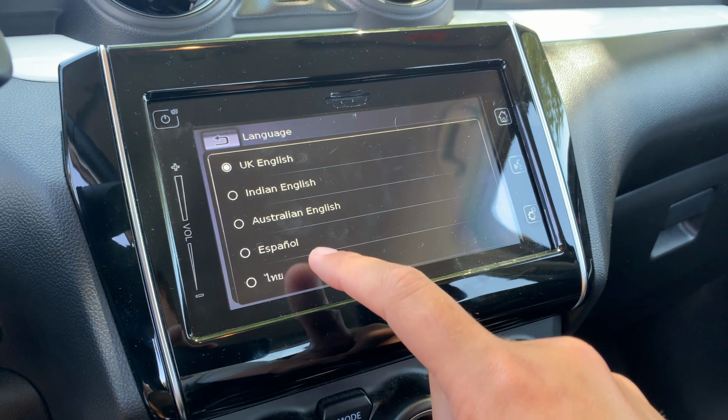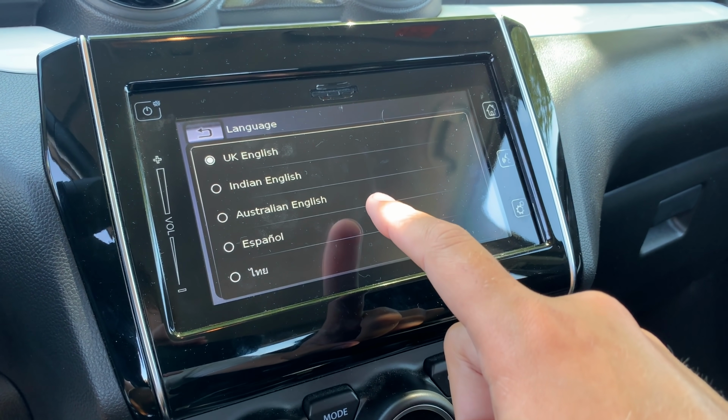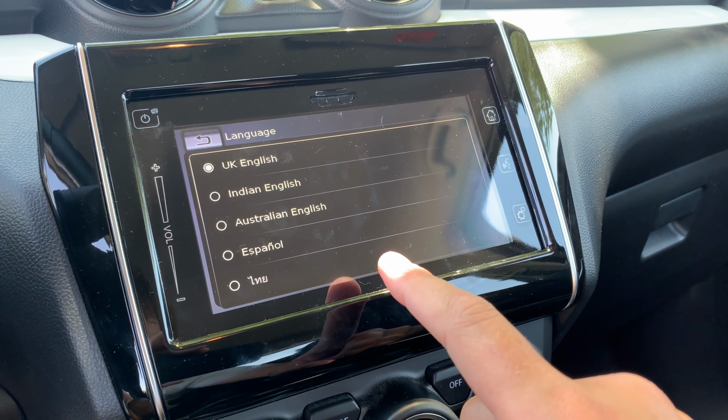All right, I'm going to start the quirks and features of the Swift Boosterjet with one of my very favorite quirks I have seen in any car this year, and that would be the languages in the infotainment system. You go into the infotainment system and you can choose the language. That's pretty common. You have 5 options, and you can see they are British English, Australian English, Indian English, Spanish, or what I think is Thai. Those are your 5 options.